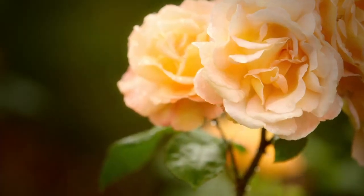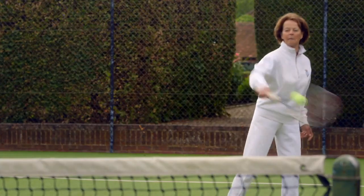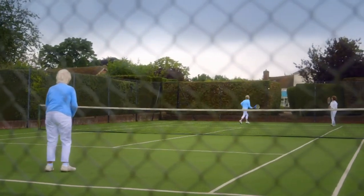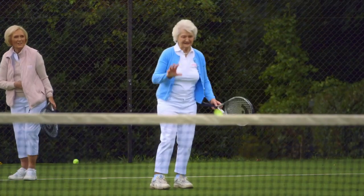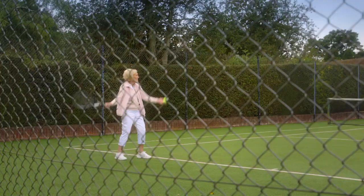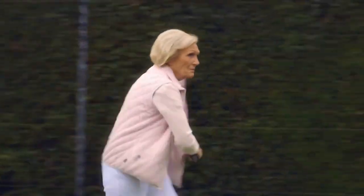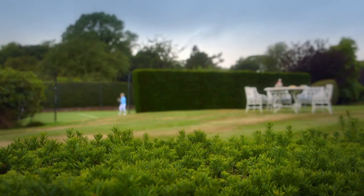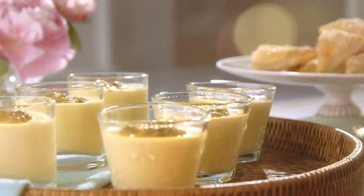Despite life's demands, I always try and make time for my friends. And I've been playing tennis with the girls every week for over 20 years. This really helps take my mind off my busy schedule. But when we've tired ourselves out, I love serving up a special treat. And this is the quickest little pud you can imagine.